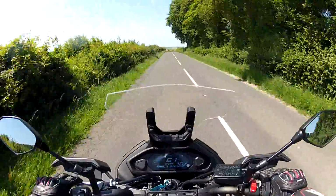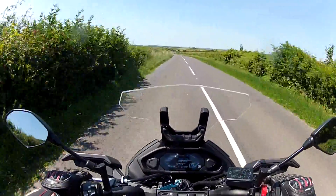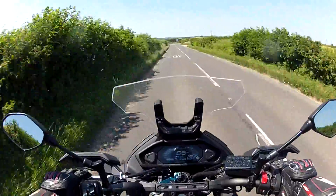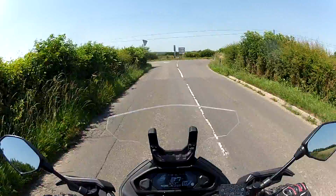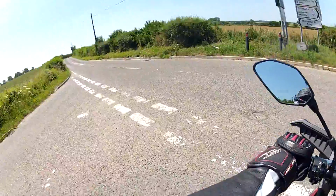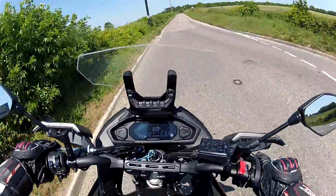So I've actually been on this bike for about an hour already, and no complaints at all about the seat. They've really done a good job on that, in my mind. So just try the brakes again. Yeah, really good. ABS obviously standard now across the range. Very, very nice light clutch.